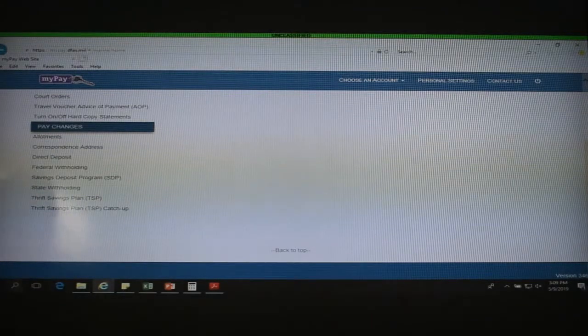Federal withholding, that's where you choose whether you're claiming as single or married and how many exemptions you want to claim. And you can also choose a certain dollar amount of taxes you want taken out, but I don't know who does that and why you would do that, so I'm not even going to touch that.